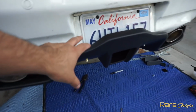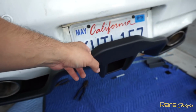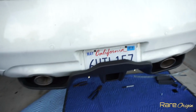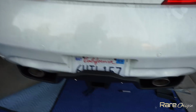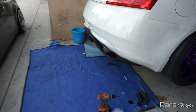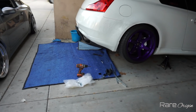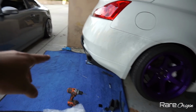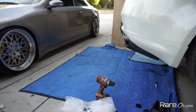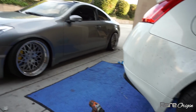I put the license plate like this. Yeah, you can get pulled over. You gotta be careful with that. I don't mind, whatever, they can pull me over. I don't care. I just want my stuff to be clean. So there it is.